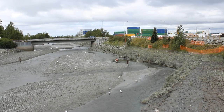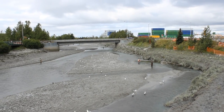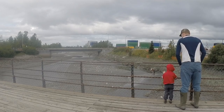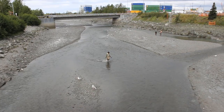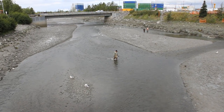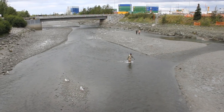Next, I took Tommy to Ship Creek in downtown Anchorage, next to the port and the rail yards. This is an industrial location, but it's only minutes away from where I used to work. And it's a great place to experience Alaskan combat fishing at its finest. If you find yourself in downtown Anchorage when the salmon are running, you can come down to Ship Creek and have a real chance of catching a couple salmon with only an hour or two to spare.